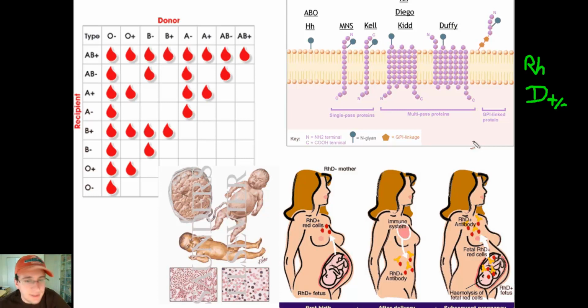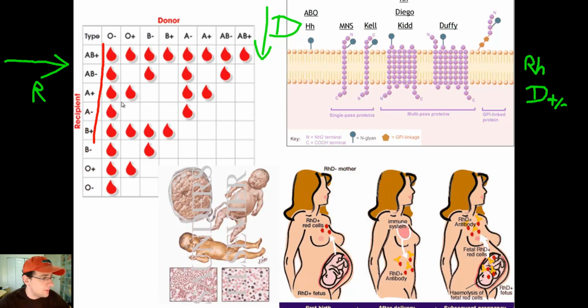Now, the interesting thing is that people who are positive for this protein cannot generate reactions, and therefore they can actually receive blood from anyone of their ABO type. That makes the AB plus type the universal recipient, and he can actually receive blood from everybody. To read this chart on the left side here, when you read it this way, you're looking at receiving, and when you read it this way, you're looking at donating the blood. So that means your O negative over here on the red side is the universal donor, because it cannot generate a reaction. Because it has a negative type, it can actually donate blood to everybody.